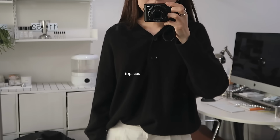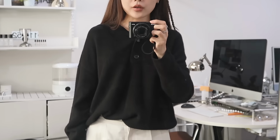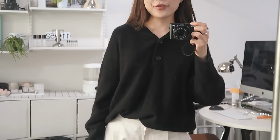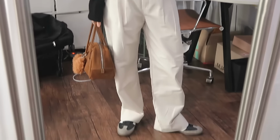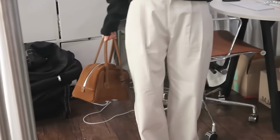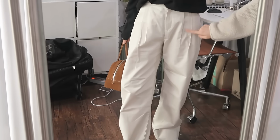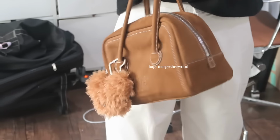So my top is from COS, cuties. If you could just remember, I wore this in New York last year while I had a food poisoning. Pants, oh my god, this is my new favorite pants. The fit is so pretty. It's from Yesstyle Outfits. Yeah, there's a little pin tuck there. Secure. Oh, it's secure. Yeah, so it's perfect. It's my length. The shoes are Samba Adidas. My bag is from Marge Sherwood.